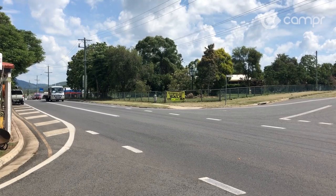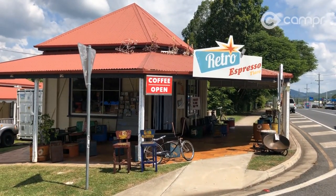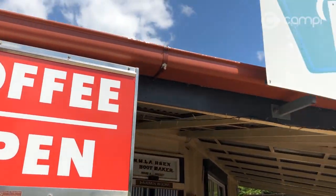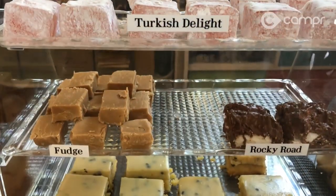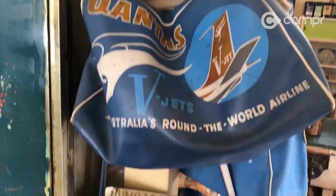About 2 hours north of Brisbane is the tiny town of Tyro. But while you're there, check out our Campr snack stop of the week, the Retro Espresso Coffee Co. This place is fantastic. Not only is their coffee as good as you'll find anywhere, there are little treasures in this place that I haven't seen for decades.